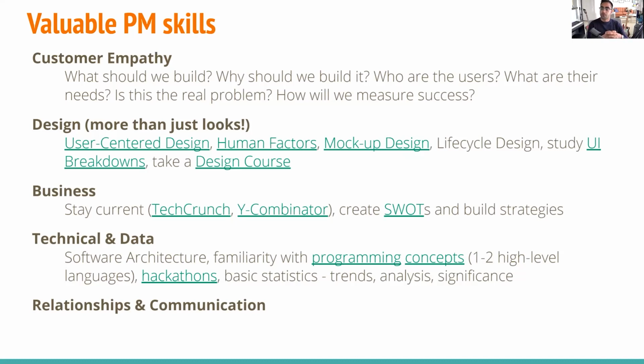Business skills are also super important. If you are designing a product, it's important to understand the current competitive landscape so that you might understand which opportunities lie for you to create new areas or new focus areas. So for this, I strongly recommend staying current with websites like TechCrunch and Y Combinator. And to start developing this skill set, consider creating strength, weakness, opportunity, threat diagrams for companies that you might be interested in. So take a product that you already use every day and start trying to analyze it from a business perspective, right? Think about what you might want to build, where some of the opportunities might lie.